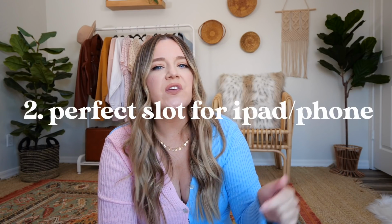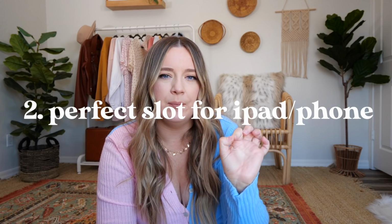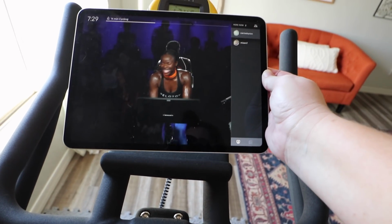One of the biggest things that I thought was so convenient about this bike in particular is that there's this perfect little lip on the front of the bike near the handlebars where you can just set your tablet or your iPad or your iPhone, whatever you're using. Super convenient, and I think it was probably designed for that because it fits perfectly. When you're out of the saddle and standing up, it shakes around a bit, and I haven't had any issues so far with the iPad moving around, but obviously be very careful.